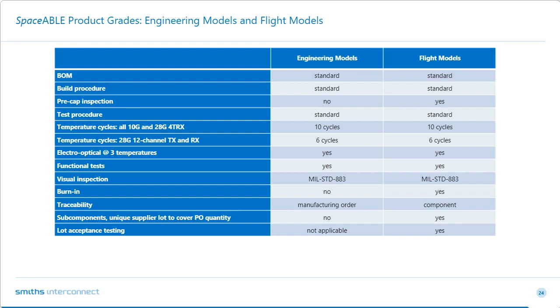What we do is discuss the differences between the engineering models and the flight models, and that's in the second and third column. For the flight models, there is a burn-in that is performed on these devices. Engineering models are traceable to the manufacturing order. Flight models are traceable to components used in each module. Also for the flight models, each manufacturing lot uses a unique component supplier lot for the active components that are used. And lastly, for the flight models, lot acceptance testing is performed on the manufacturing lot for these devices.